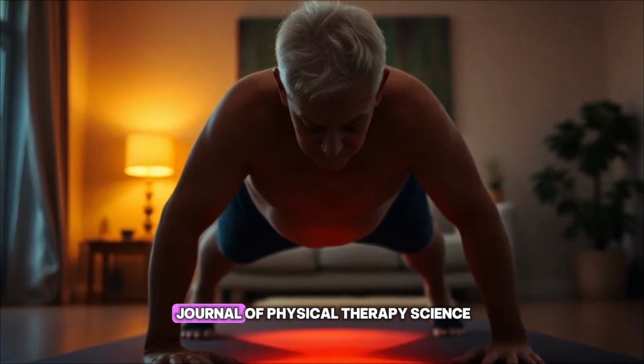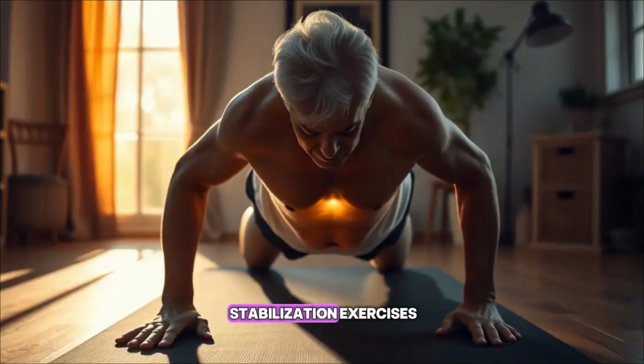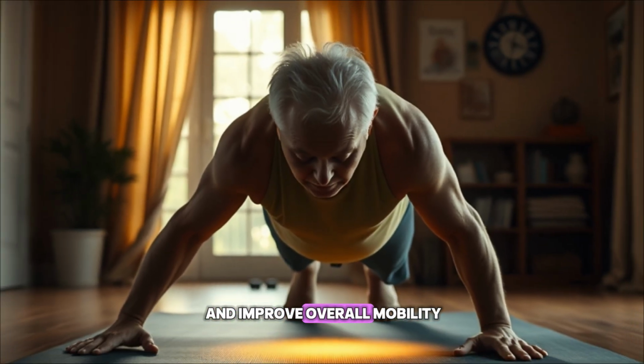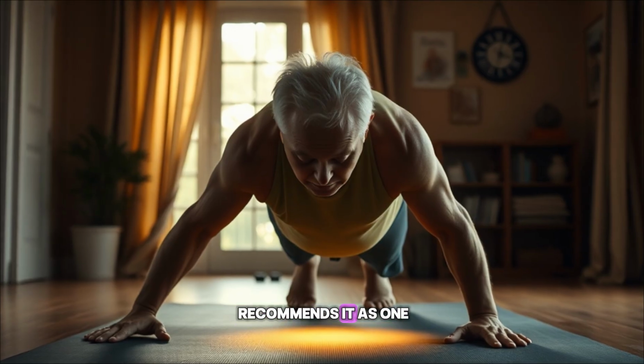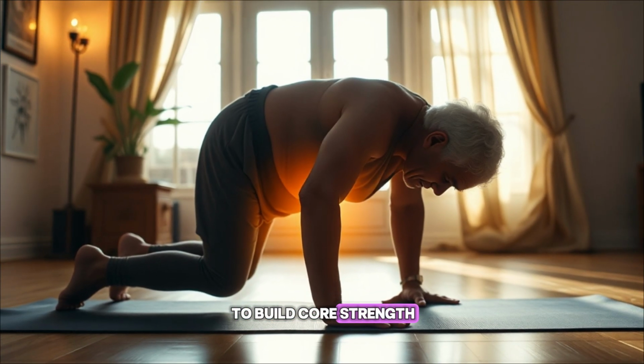Research published in the Journal of Physical Therapy Science shows that regular core stabilization exercises like planks reduce lower back pain and improve overall mobility in older adults. Harvard Medical School even recommends it as one of the safest, most joint-friendly ways to build core strength.